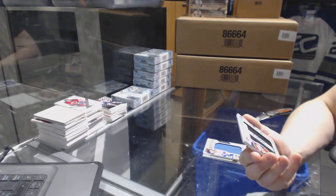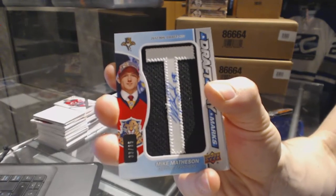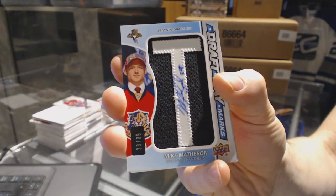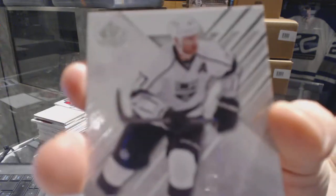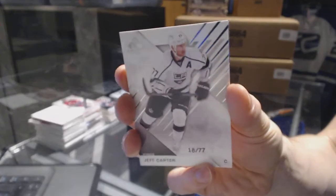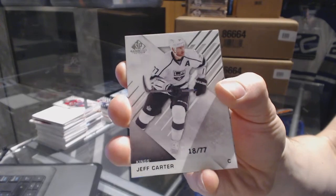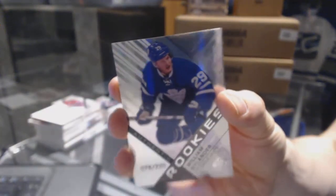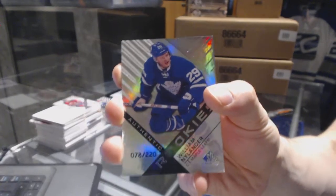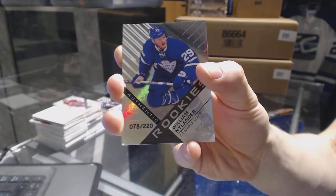We've got a draft day marks, number 33 of 35 for the Florida Panthers, Michael Matheson. We've got a base card numbered 18 of 77 for the LA Kings, Jeff Carter. And we've got a rookie rainbow numbered 220 for the Toronto Maple Leafs, William Nylander.